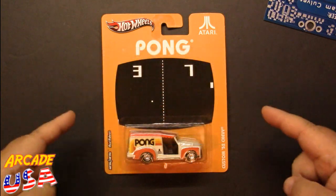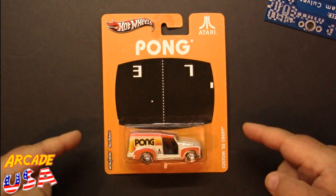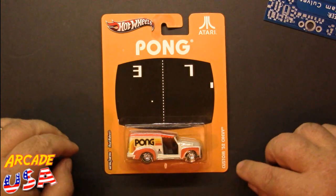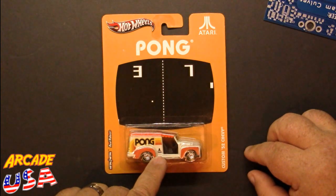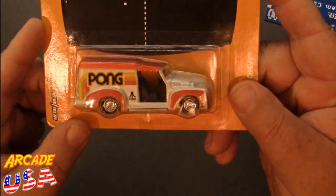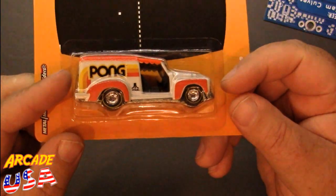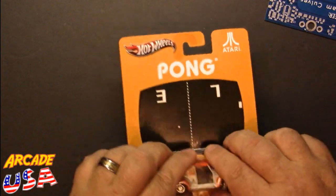Let's get to talking about these cool Atari-themed Pong Hot Wheels. Anyway, here's one of them right here. Pong. Shows the Pong playfield in the background. This one's called the Custom 52 Chevy. Got the little Atari logo right there, which is really cool. Let's get a little closer look at this little guy. Try to keep the glare off of it. That's a nice looking Hot Wheel. I might try to pick a set of these up loose to put on my shelf. Pretty awesome. So we'll put that off to the side.